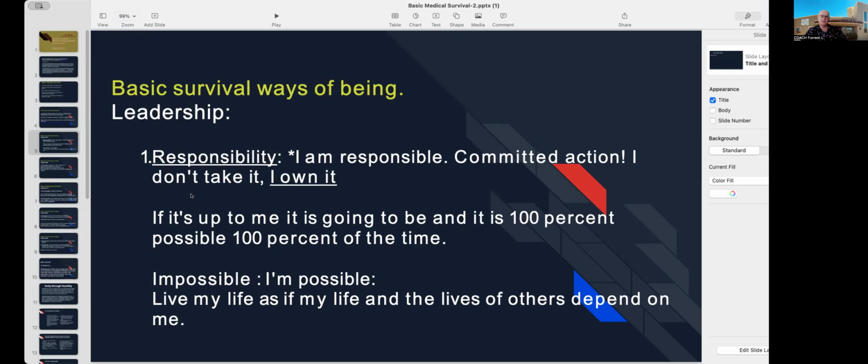So basic survival ways of being, leadership, you're responsible. It really helps if you think about things being possible rather than impossible. I mean, our tendency is always to go towards the negative, but it can really help in a survival situation if you think in terms of, if it's possible, it's me that's responsible for it being possible. If it's up to me, it's going to be, and it's 100% possible 100% of the time.